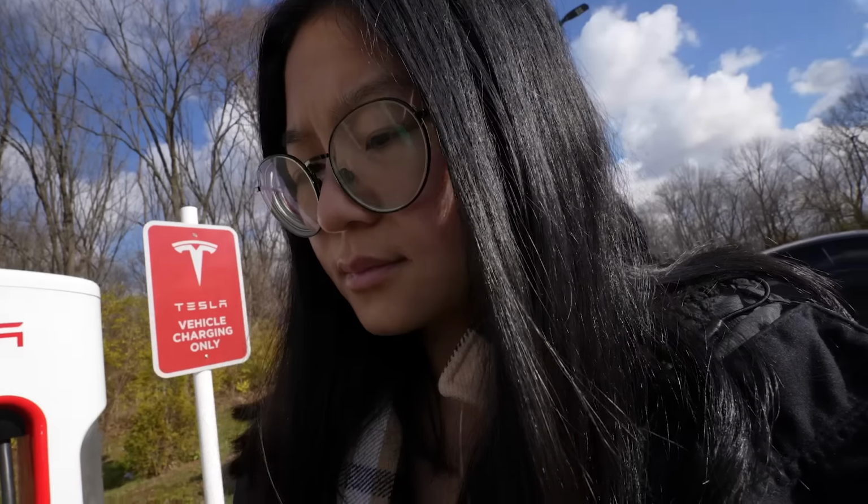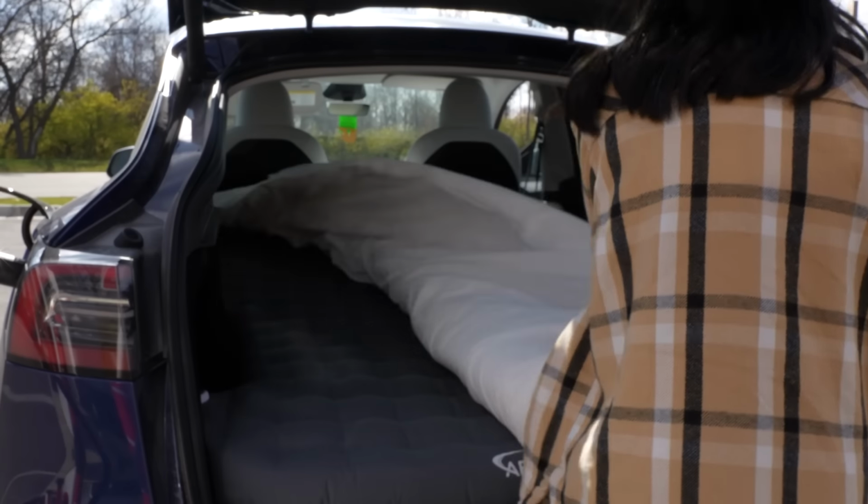Alright, so this is the last stop of this trip. Wow, that's such a cool car. Oh, there's a dog in there. Plug that in there. Alright, so I think I'm gonna just pack everything up that's in the back right here while this is charging.